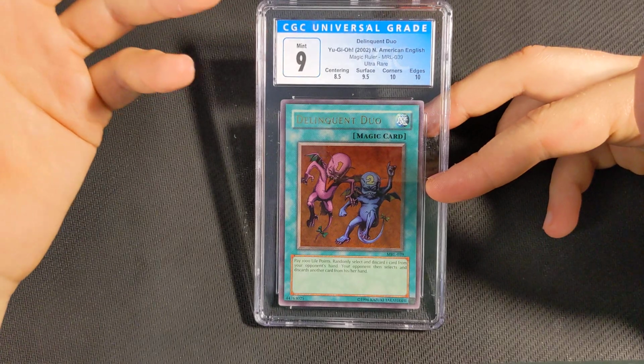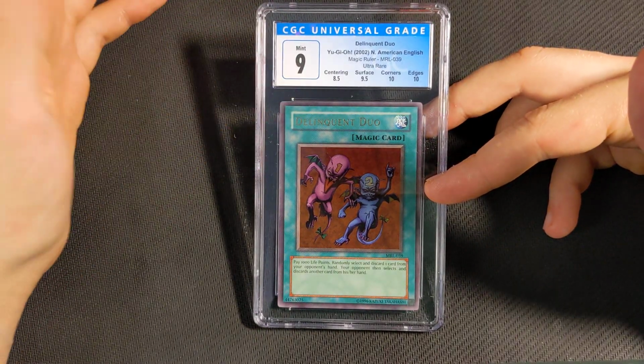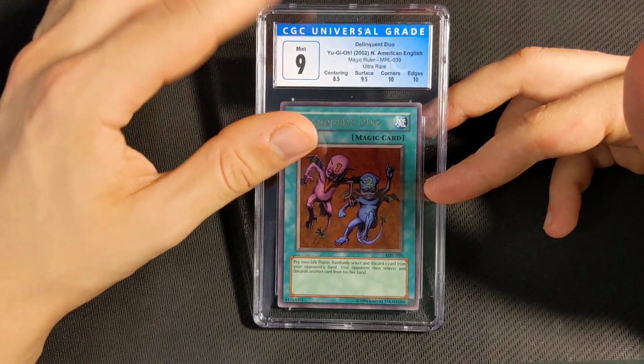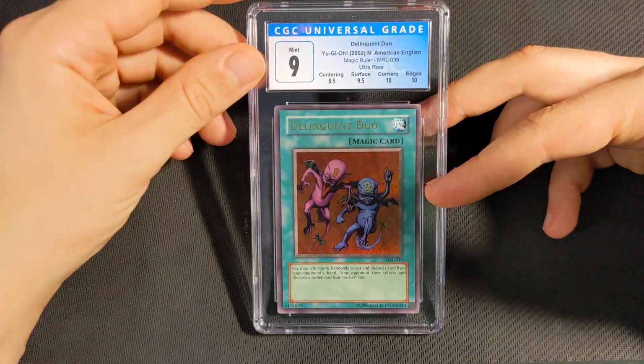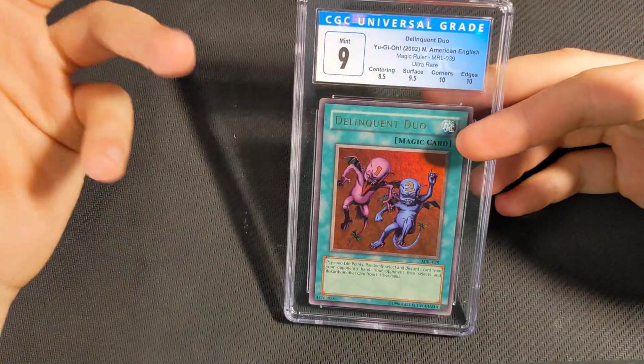I think they just made it up, or at least they don't normally implement it, because there's no way they measured the cards in this submission for the centering with a machine, because you just couldn't get it this wrong if you did. But yeah, it still got a 9 with strong subgrades, so I assume I just about still broke even on the grading cost there.